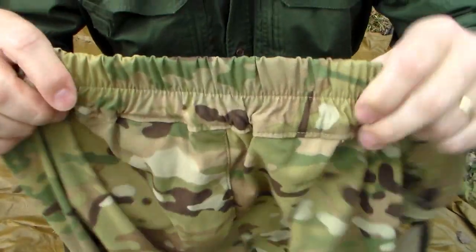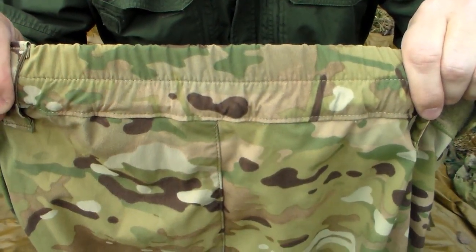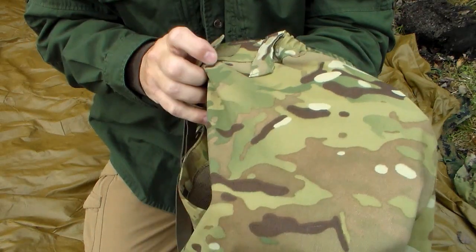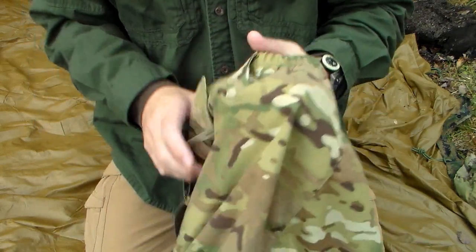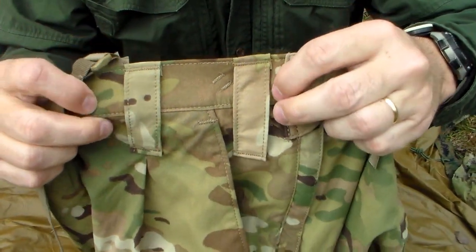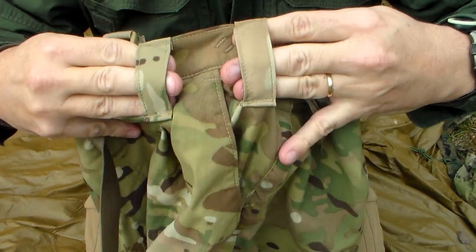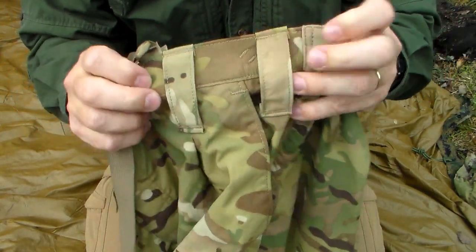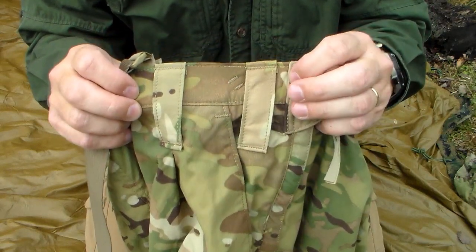On the back of the waist, it has stretch material as well. There's no reinforcement on the seat. It's just a standard one ply. You have pretty good sized belt loops, so if you want to wear a belt with these as well, if you didn't have suspenders, you see you can fit 3 fingers in there. So you can wear, in the Marine Corps we have martial arts belts, and I believe even the Army's wearing the nylon tactical belts as well.